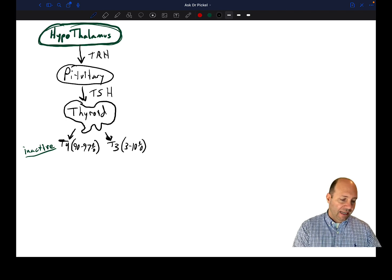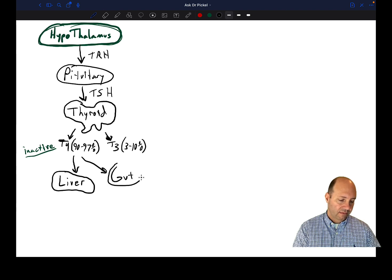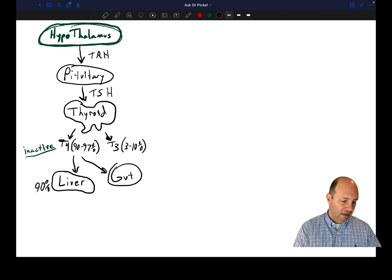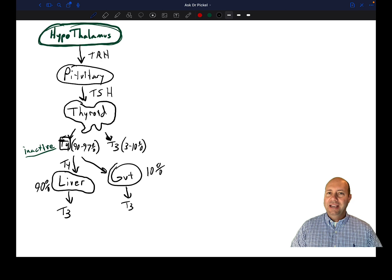So what happens then is this T4 has to make its way to mainly the liver, and another place it goes to is the gut, your intestines. So most of it though goes to the liver. The liver's about 90%, the gut's about 10%. Meaning that when it gets to the liver or to the gut, this is where this T4 is turned into the important one, T3. And this one also makes some T3. Now that T3, again, is the active hormone.